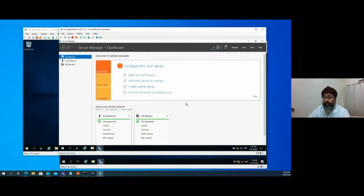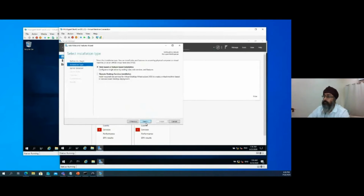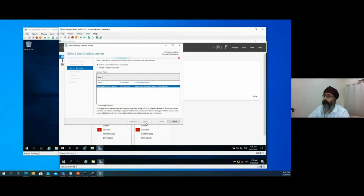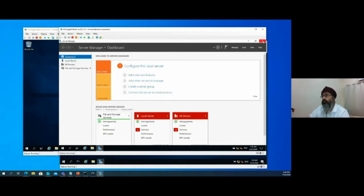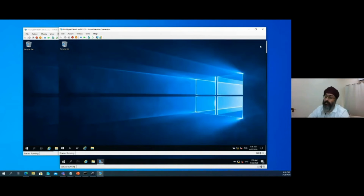Usually, in order to use storage replica, you need to use PowerShell to enable the relationship between server A and server B. But I'm a GUI person. I like to click here and click there, click on buttons especially. So add roles and features, just to double check. Next, next, next. Next. Storage replica is installed. So in order for me to configure the storage replica, I'm not going to use PowerShell. I don't run any command. I prefer to use GUI.